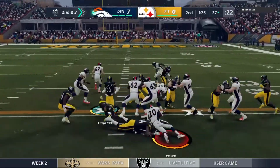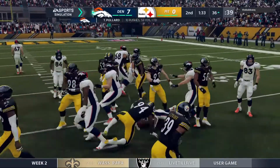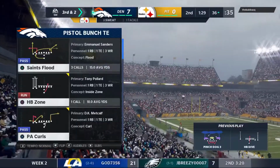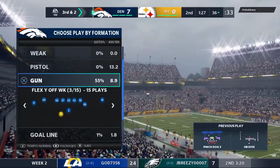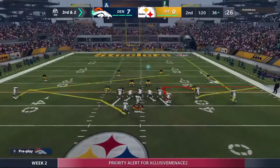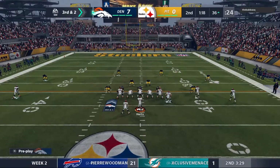On second down, Pollard, and he'll take this one down to the 36. Give him a yard on the run there, and that's going to set up a 3rd down and 2. The good run on first down followed up by a not-so-good run on 2nd down. Now let's find out if they're going to stick with the run here on 3rd down.